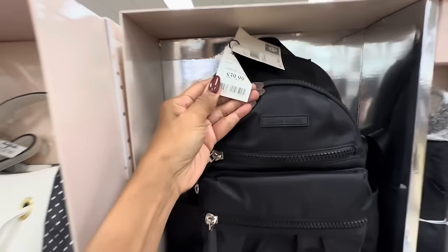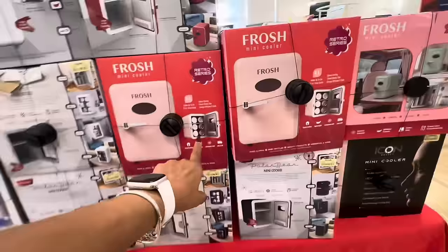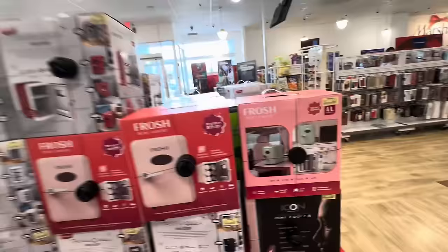Wow, this is nice. I like these little mini fridges. These are great for, they say soda, but you can put your makeup in. So they have it in pink, black, red, green, and these are $30. You see that?